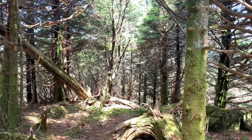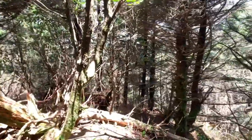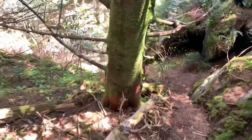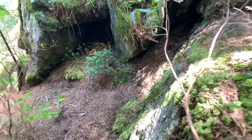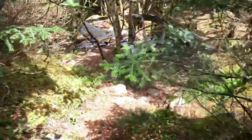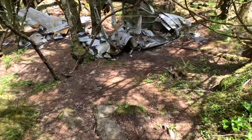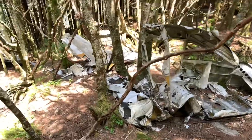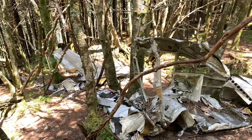Coming down Mount Craig, on the way to Big Tom. Little side path, you can see where a plane crashed into Mount Craig. You venture off a little bit off of Craig. You can see the plane crash site. And God bless those that were involved.